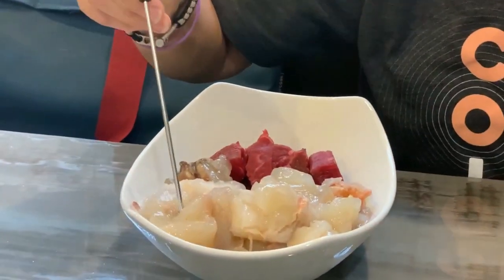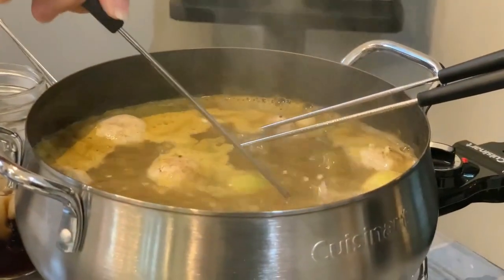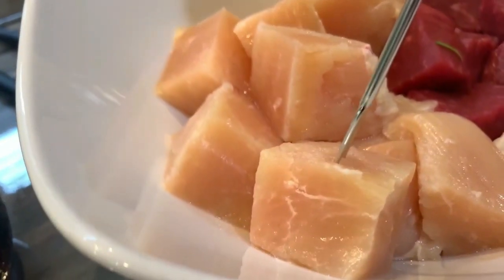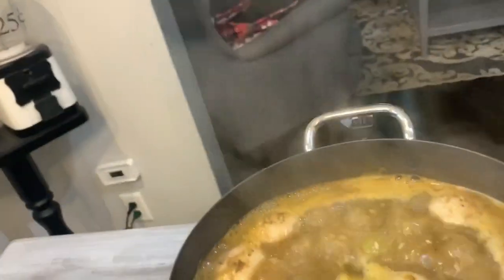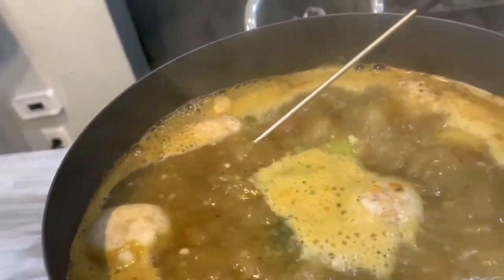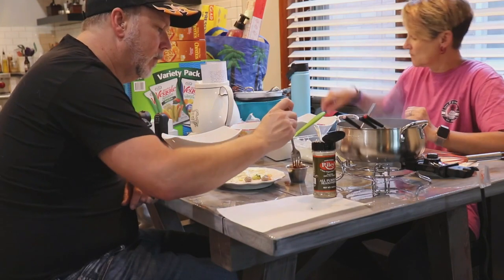Look at this lobster. I will drag you down. Lobster. But I put another one in there.